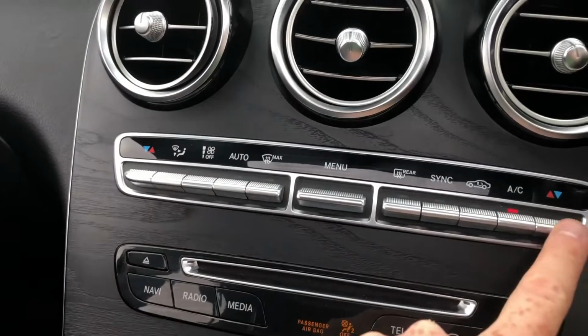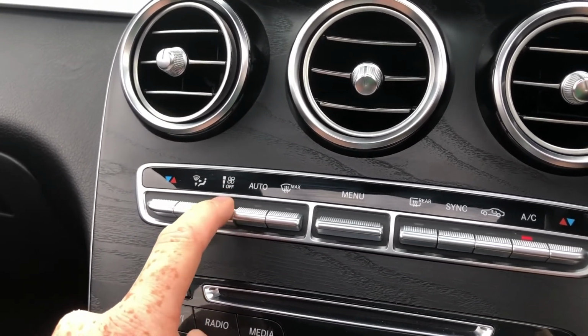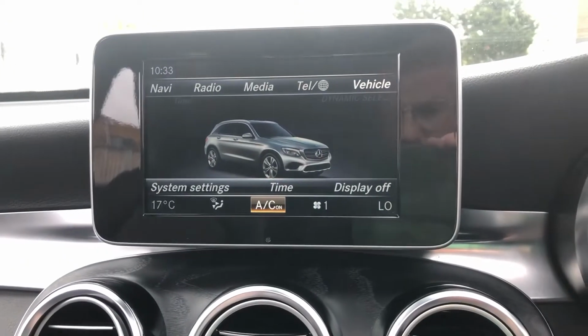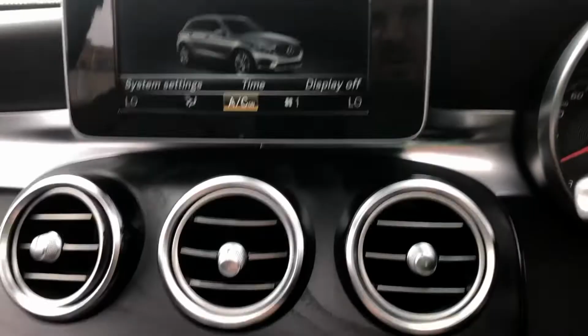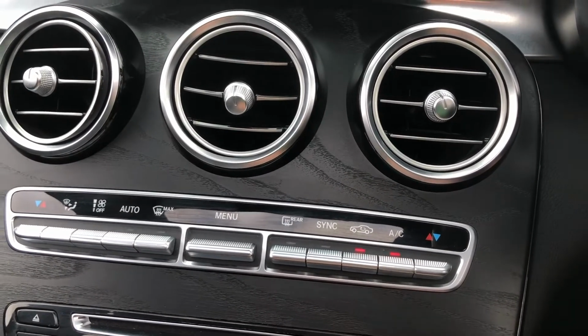So you can see temperature for the driver and passenger, where the air is distributed, fan and air distribution, auto, heated front, heated rear screen. You can sync the temperatures by clicking the button. You can see it syncs to the driver's temperature. Recirculation and aircon off or heating system alone.